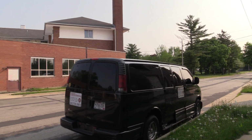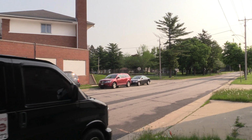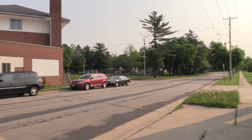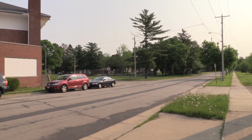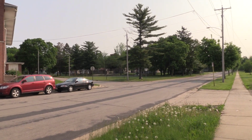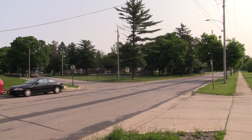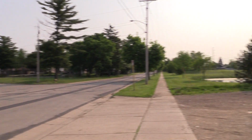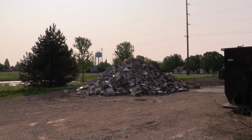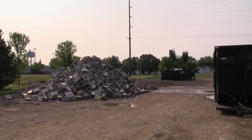So I'll just go back to 1978, when the street used to be a one-way street. That's quite a deal. Times really change fast. Then we've got all the debris over here that they took out, all the walls, or some of the walls.